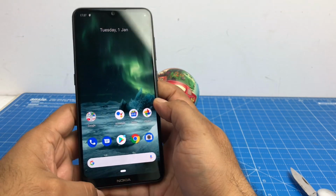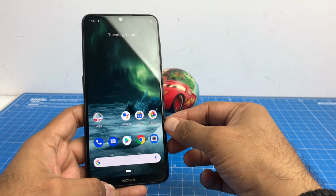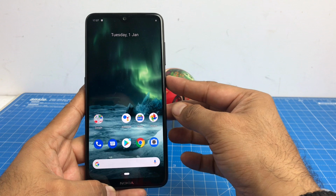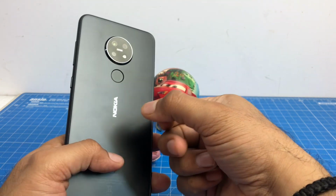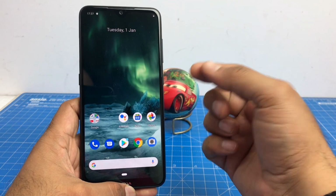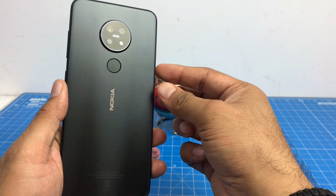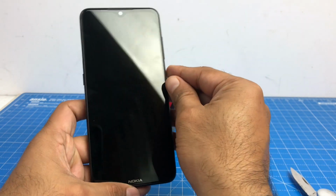Overall, I quite like this phone, and it is definitely on the expensive side. If you're looking for absolute value for money, this is not the phone to go with. But if you are a fan of Nokia's build, if you appreciate stock Android software, and if you are looking for something which comes with excellent cameras, you can definitely consider the Nokia 7.2.